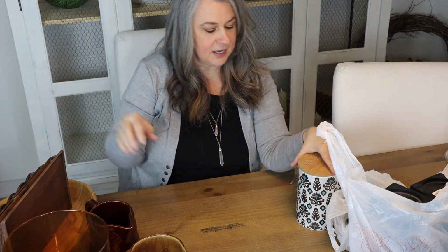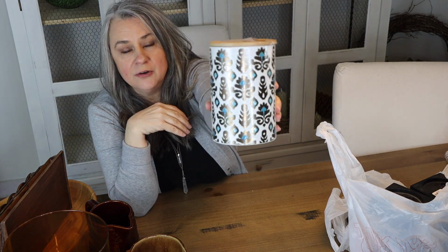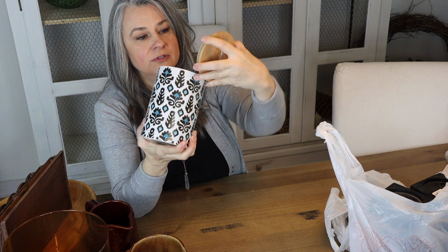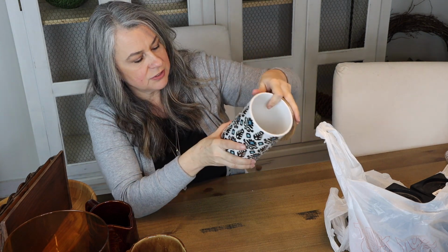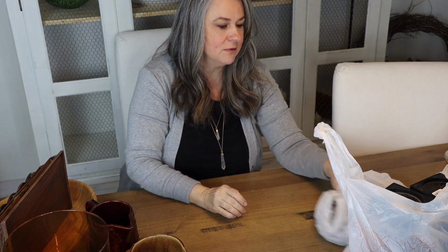So that was a fun find. This was $2, and this is a modern canister, but like I had said before, I was looking for different things to go on those shelves in there. And this has a bamboo top. You know, you can open it. It's probably from somewhere like Home Goods. I've seen similar, but I really liked the colors. It's sort of a blue and a metallic gold and white, and sort of that ikat print, which has that boho flair to it, and I always love a little bit of boho.